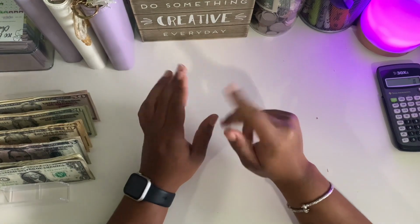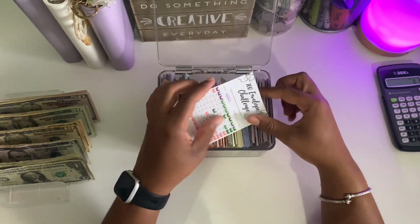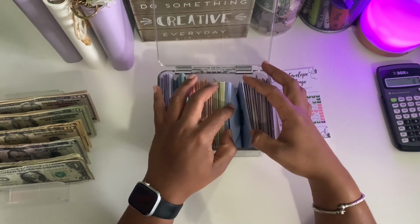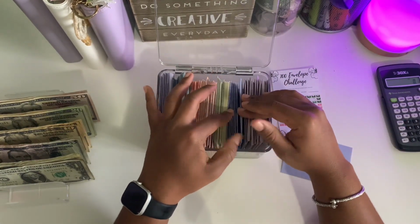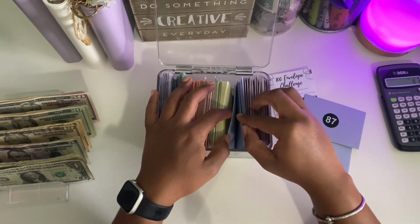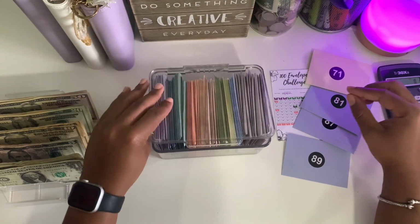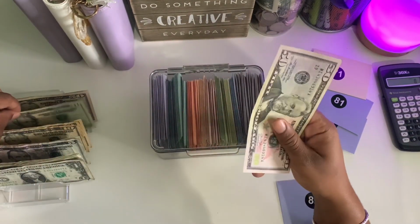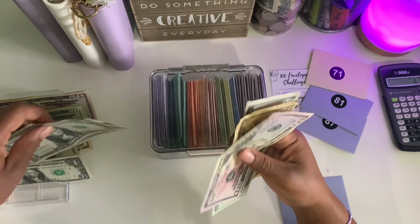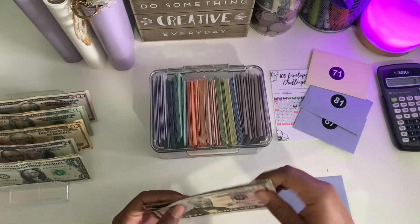And now we're going to move on to my 100 envelope savings challenge. Okay, so we're stuffing four numbers today, and they are numbers 89, 87, 81, and 71. So let's look for those numbers. 89 is right here. 87, 81, and 71. Okay, so I'm going to start with 89, and it is going to get this $50 bill, 70, 85, and then four ones. Let's see, 50, 70, 80, 85, 6, 7, 8, 9. So $89.